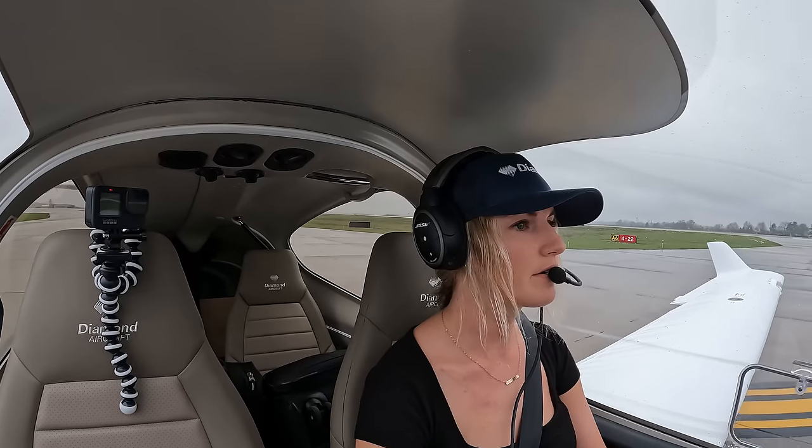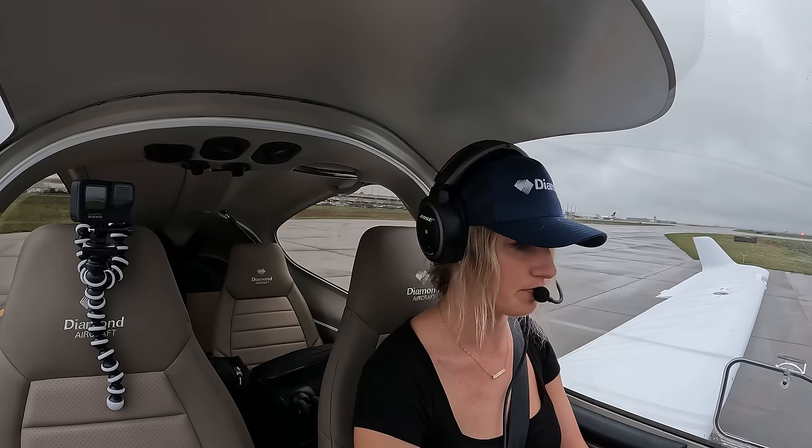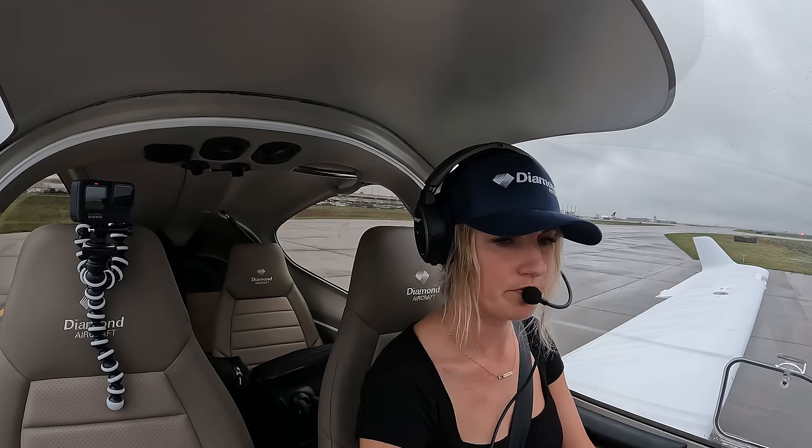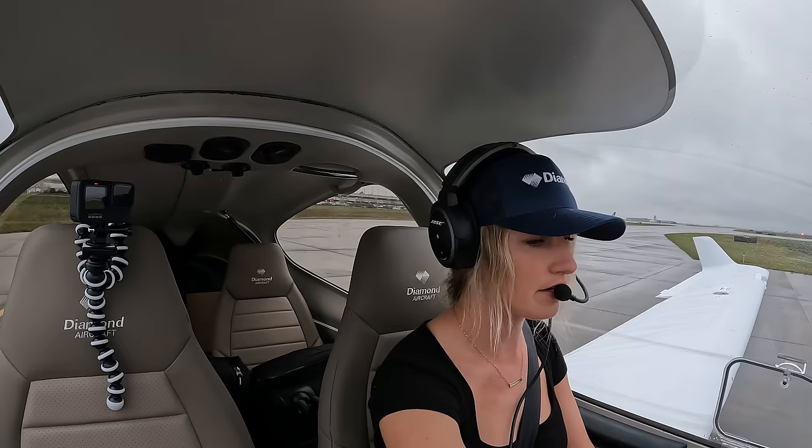Hey, Lexington Tower, this is Diamond 315 Papa Sierra, holding short runway 22, ready for departure. Diamond 315 Papa Sierra, Lexington Tower, turn right heading 270, runway 22, cleared for takeoff. Right heading 270, runway 22, cleared for takeoff, 5 Papa Sierra.